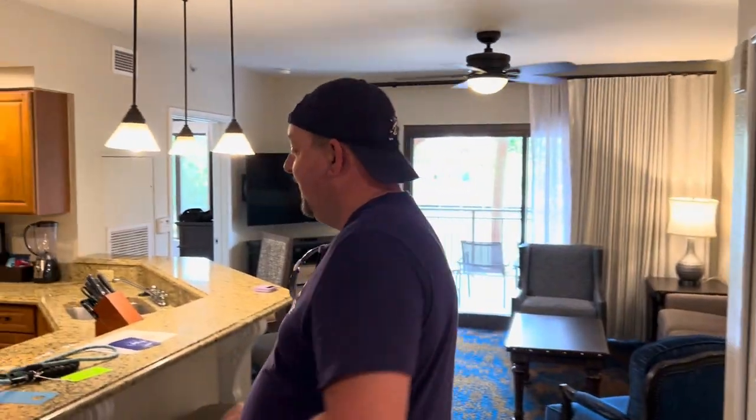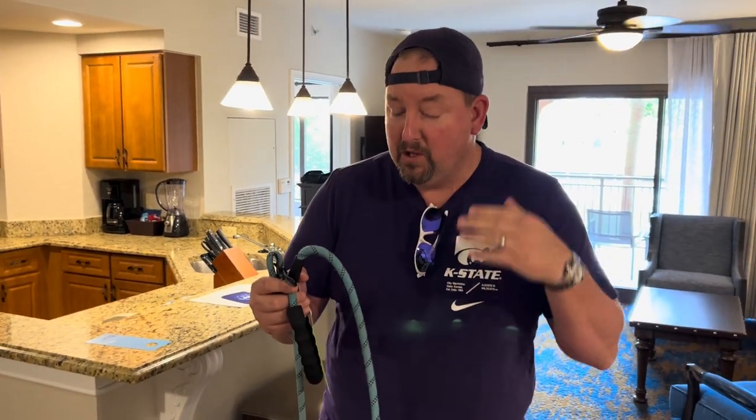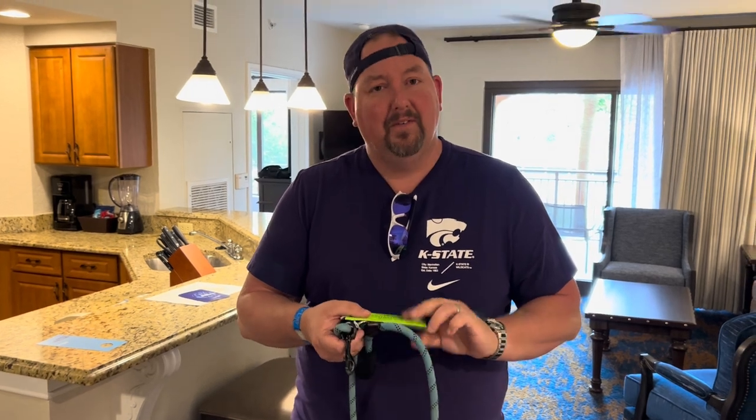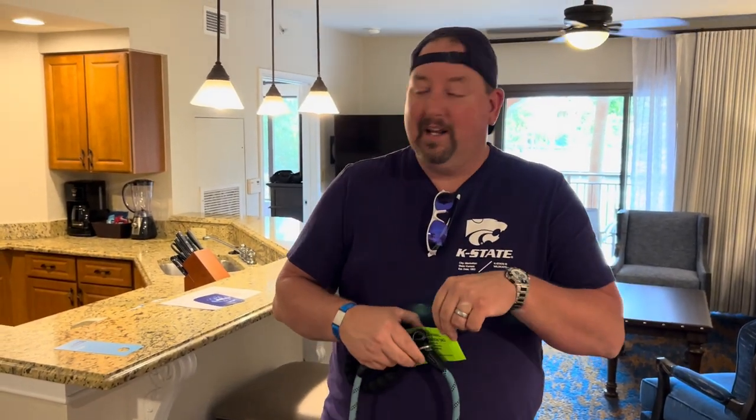We've been to a whole lot of resorts at Wyndham, and this is the first time, and I actually really like this, that if you have a service animal, you're supposed to go claim that service animal. One of the telltale signs when somebody just says, oh, it's a service dog, but they didn't actually check it in, you are required to check those in. They actually give you a green tag for your leash, so people should know you checked your dog in, and a tag for the door.